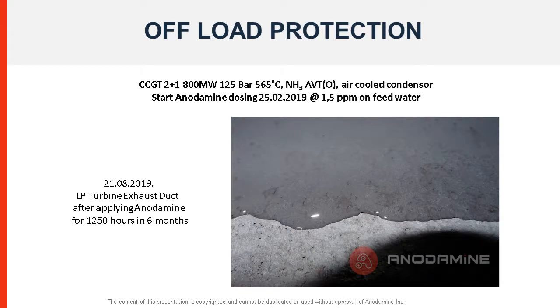As example, this is a 2+1 combined cycle, 800 megawatts, which was using Anodamine for about 1,250 hours prior to the inspection. In this example, we see the bottom of the LP steam turbine exhaust towards the air-cooled condenser. Due to the previous FAC in these two-phase locations, there is lack of protective oxides, which you can clearly see from this picture. Still, this bare metal surface is strongly hydrophobic, which shows you the presence of Anodamine, and the stagnant water was standing for 3 weeks. This water was standing for 3 weeks, meanwhile fully saturated with oxygen, and the water is still crystal clear and does not show any signs of corrosion. So bare metal, corrosion protection, no offload corrosion.